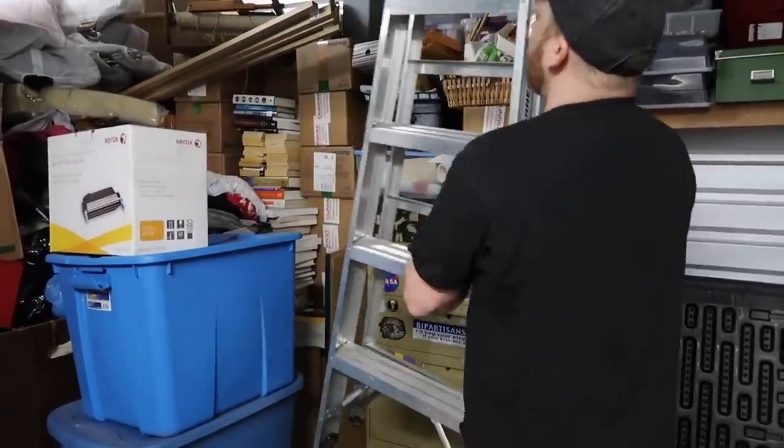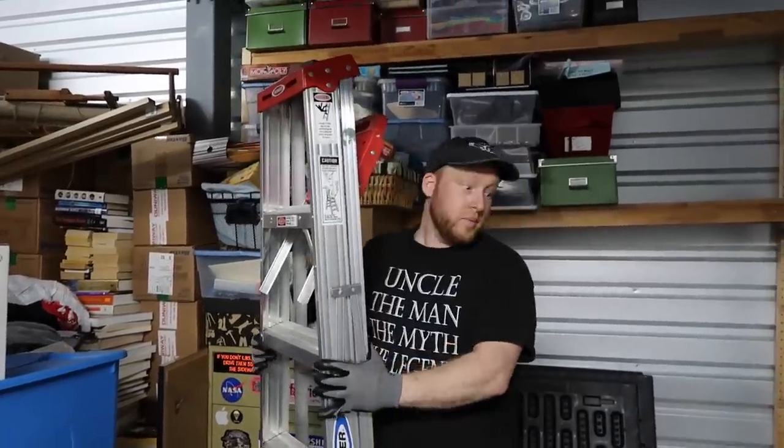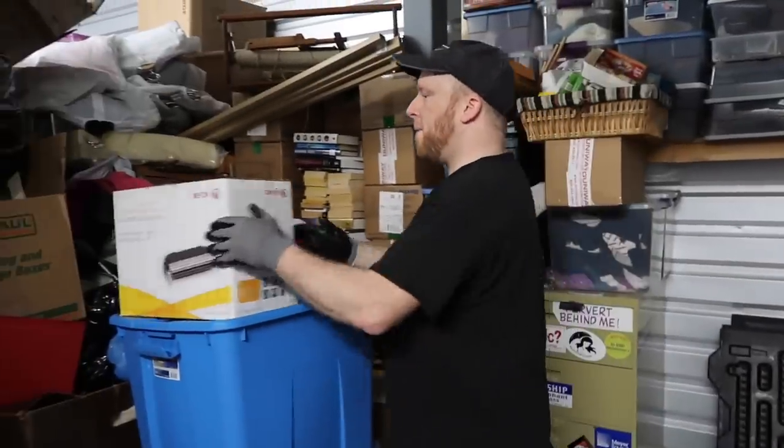Okay. This is actually a really nice aluminum ladder, guys. They don't go for a lot of money, believe it or not. But I may keep that one, actually.